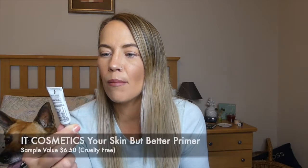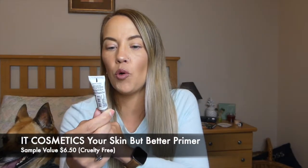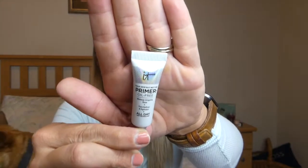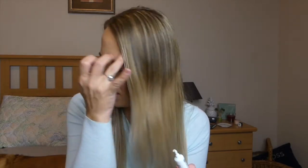Okay, so the first thing I'm pulling out right here is from It Cosmetics. This is the Your Skin But Better Primer, Oil-Free Makeup Gripping Base, and Pore Refiner and Hydrator, plus all-day grip technology. That is a mouthful. So there's the packaging. Pretty basic packaging, nothing really special about it. I have tried a lot of things from them. I've tried a couple of foundations, a couple of their creams. I like this brand a lot. Maybe it's because I'm getting older. I'm starting to care more about the kind of things that this company is about.